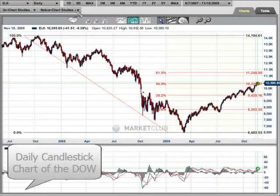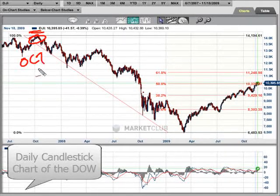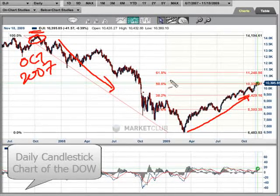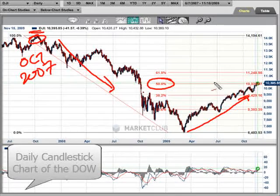Dow. This is a daily chart of the Dow. And the reason I want to show you this is the highs that we saw in October of '07. So right here, this is October 2007. And you can see the pronounced move down. We've gone through this in many of our earlier videos. But what we're seeing now is we've had the recovery from March up until these areas, a 50% retracement. Not unusual for a market to retrace 50% and then turn back down.